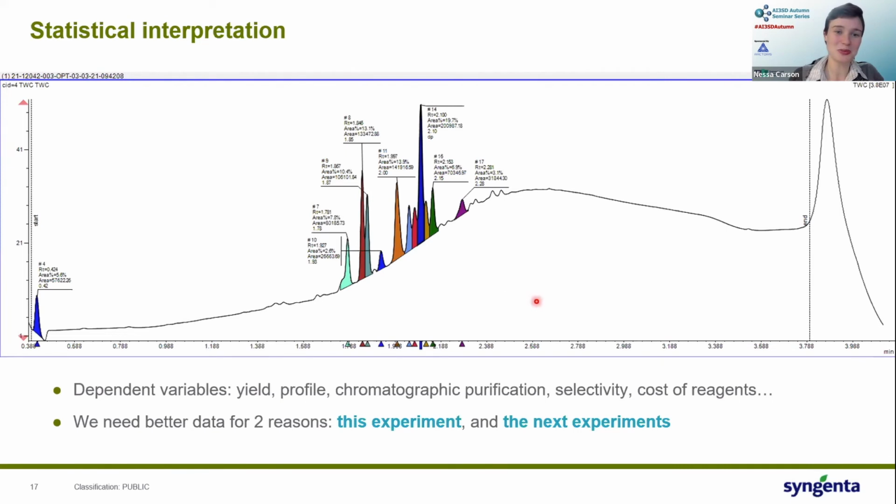Another thing that people often look at is the selectivity. So particularly in cases like regioselectivity, simply because that second isomer, or more than second isomer, could be really difficult to purify away, or it's more of a special case of a side product than something else. So many other things we could be optimizing for. Cost of reagents, scalability is definitely a big one.